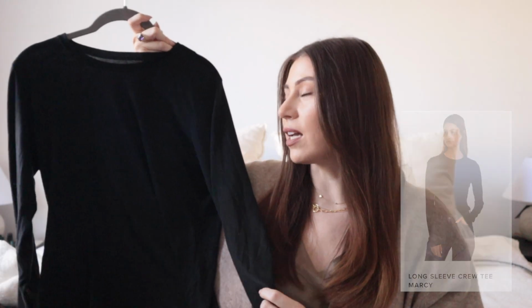The first item, without a doubt, is the piece that I have worn the most. I'm not joking when I say I wore this shirt like 3 or 4 days in a row. Maybe more. Like all through Christmas, I wore this shirt. It is one of their basics. This is their black long sleeve shirt. I got this in a size medium.